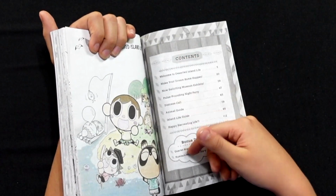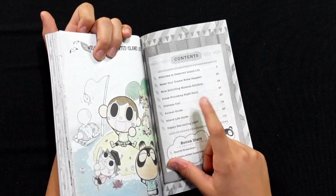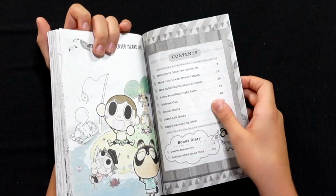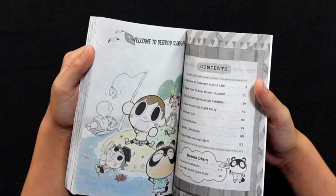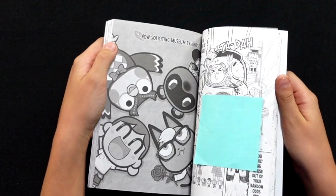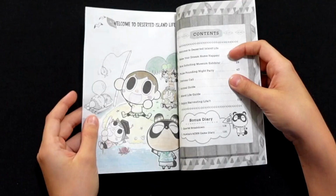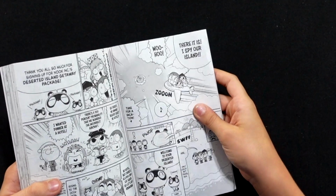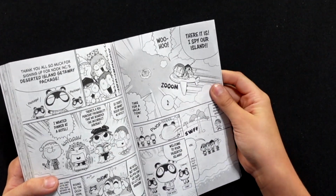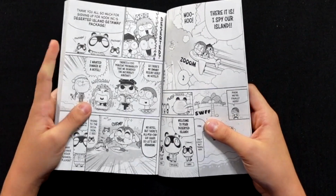In the book, there's a bunch of mini stories such as Distress Call, Animal Guide, Island Life Guide, and Welcome to Deserted Island Life, and it's really cool how it marks them. These are a bunch of short stories, all based around your characters, who end up on an island thinking it's a vacation. The first page shows them thinking that it's a vacation. As you can see here, time for vacation, and then they land on the island, and Tom Nook says, "Welcome to your desired island," and they all throw a fit.